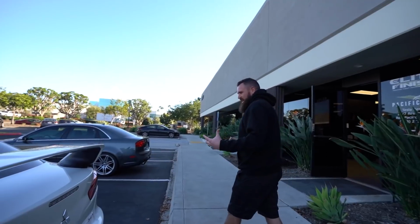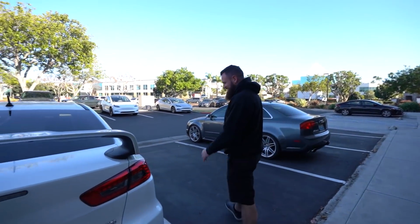This stuff's pretty awesome. Right now, the paint looks like it's pretty healthy, but she needs some love. When we're done polishing it out, it's gonna look wet, shiny. This is gonna be exciting.